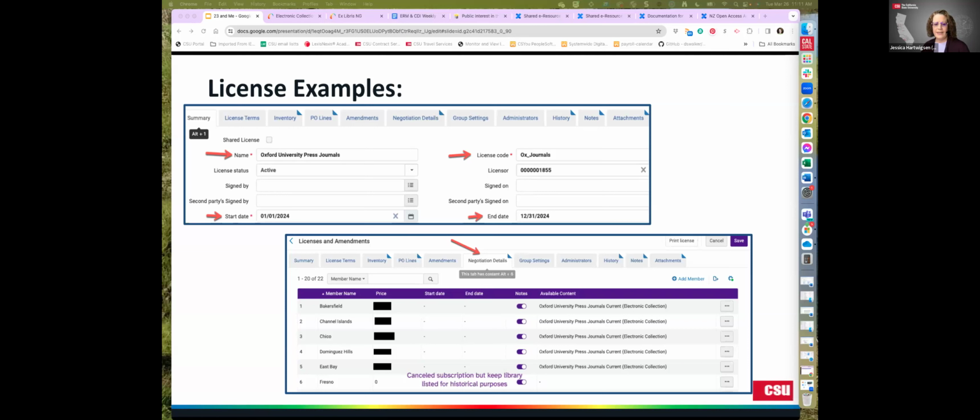Also, as a side note, I keep canceled subscriptions in the license. I, of course, remove amounts because I didn't renew, and I remove the content because I no longer have access to that content. But sometimes there's a lot of historical notes that I keep for that particular library and the subscription, and if they want to know, like, when did they previously have it? So I keep it active inside the license. It doesn't do anything. They can't order the collection, they can't see it, but they can at least see the historical notes that they did at one time have a subscription and what the information is. And I keep that in the notes field for the specific library.